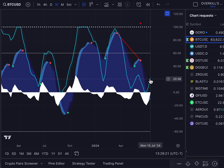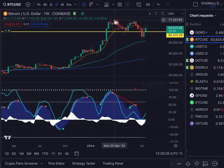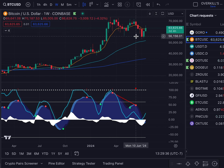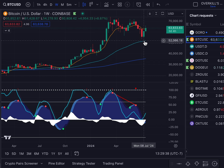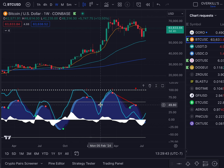This white stochastic, this blue stochastic, the stochastic RSI reaches back up here to the white dotted line, which was right here in March. You can see that was the exact top on Bitcoin right there. Let me get rid of this line. This is where we topped out here on the white dotted line. It was up here at 74, and we pulled all the way back down to 52. Same thing right here. This was when we were selling, and then getting back in right here.